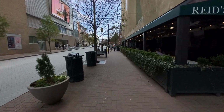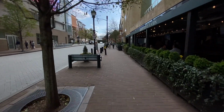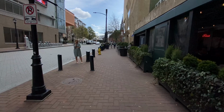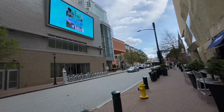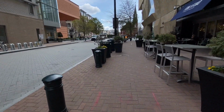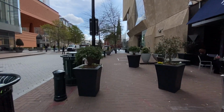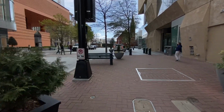Coming past Reed's Fine Foods now. You can see the church we looked at earlier up ahead. Got one of these big screens here on the wall. I don't like these screens in cities. It just seems too futuristic to me. Like you look at some of the videos walking through Japan and all those lights in New York, same way. I don't prefer that.